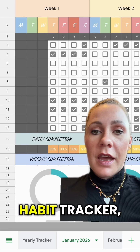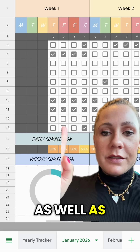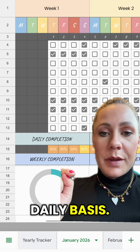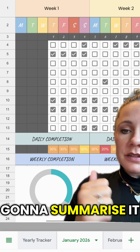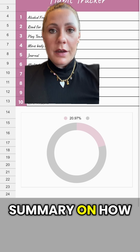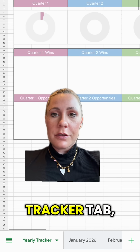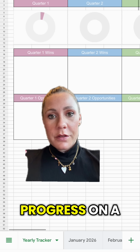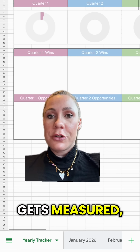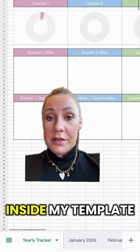Now, inside this habit tracker, you have the ability to customize the habits that you're tracking, as well as see how many habits you're actually completing on a daily basis. It's going to spit out a percentage, and then it's going to summarize it for you on a weekly basis. At the end of the month, you'll see a summary on how many habits you actually tracked as a percentage. If you come to the yearly tracker tab, you'll be able to see your progress on a quarterly basis. I'm a big advocate of what gets measured gets managed, and so this is one of the templates that you can find inside my template vault.